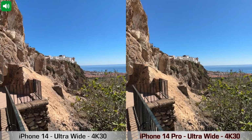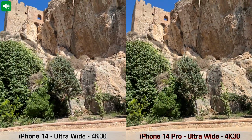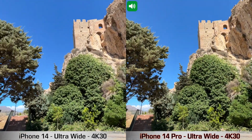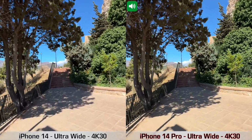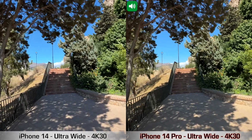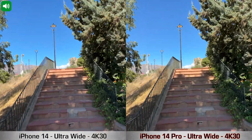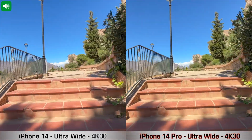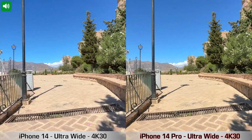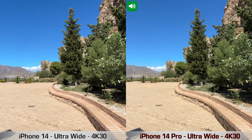And since I'm here anyways, I might as well show you how a recording would look like if you're using the ultra-wide cameras on the back of the two devices, and once again recording in 4K at 30 frames per second. Keep in mind that you can also do 4K at 60 frames per second with both lenses on the back of the 14 and all three lenses on the back of the 14 Pro. So ultra wide and 4K at 30 frames per second.